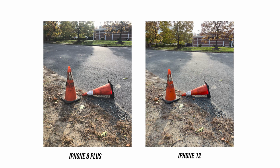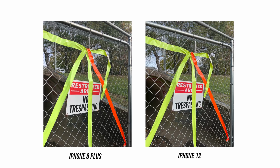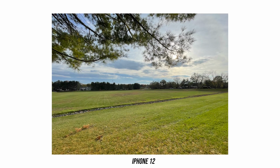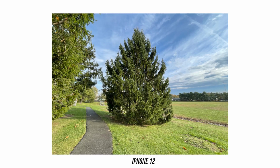The camera in this year's iPhone is probably one of the more impressive improvements from prior years. Especially coming from the 8 Plus, the portrait mode, wide angle, and night mode pictures are some of my favorite improvements. The dynamic range of the photos coming out of the 12 is excellent, since you could take a picture in direct sunlight and the processing system in the phone is still going to make sure that nothing is too washed away or too blown out.